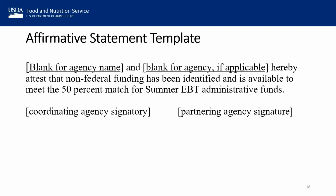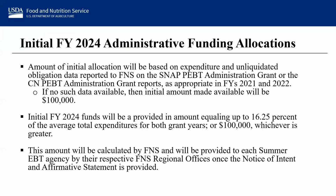I do also want to point out the affirmative statement can either be attached, you can submit them separately because they are two different templates, or you can also combine them into one document and submit in that fashion. Next slide, please.